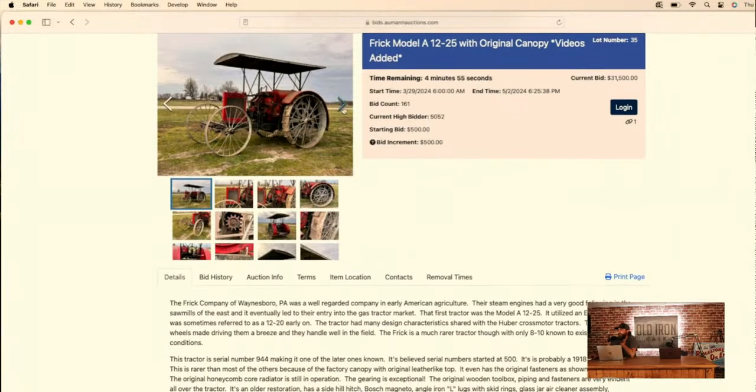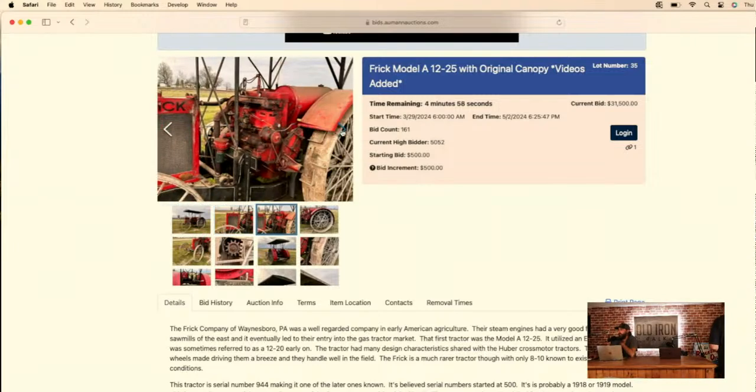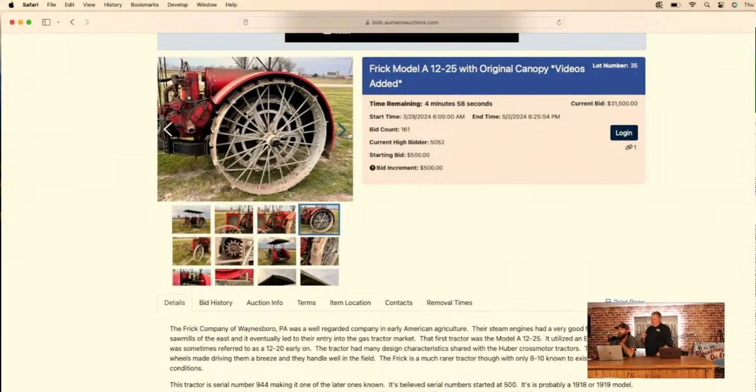We've had that running. There's some video of it up and rolling. The lugs on that one are unique. They're kind of an L-shaped lug. Made her back. Yep, made her back. We got him taken care of. Or, you're on the Frick.